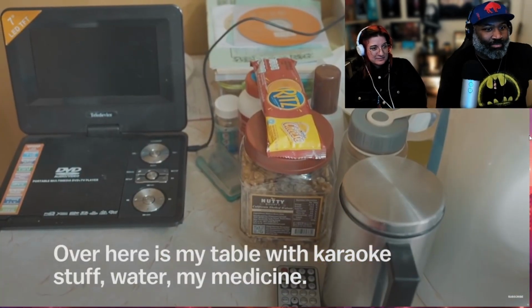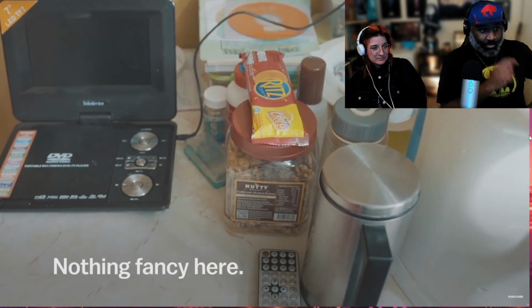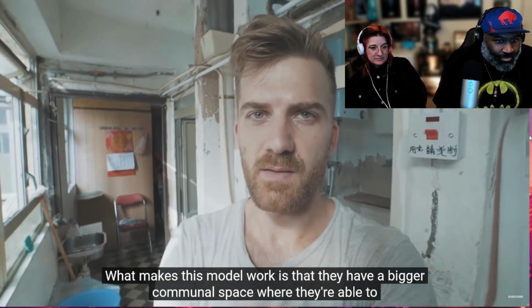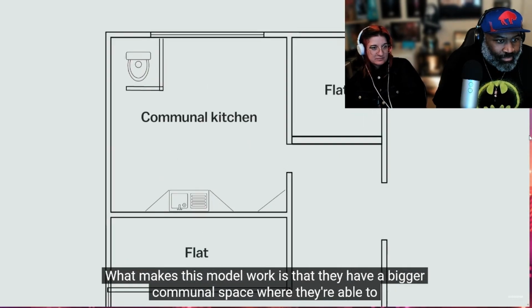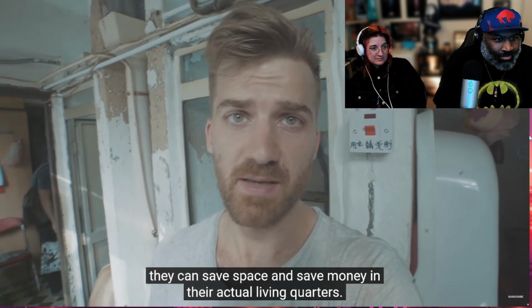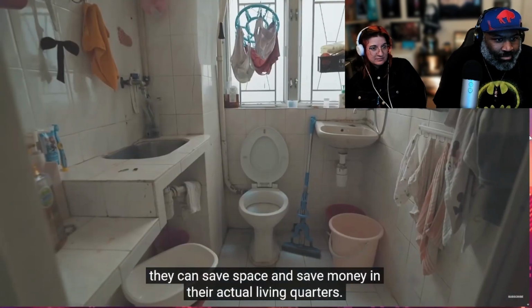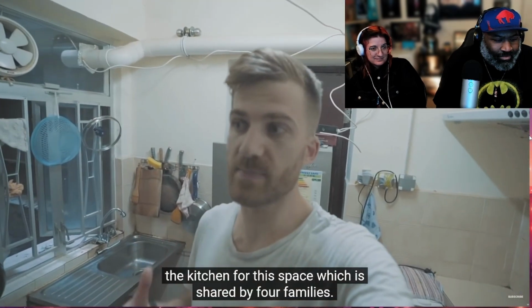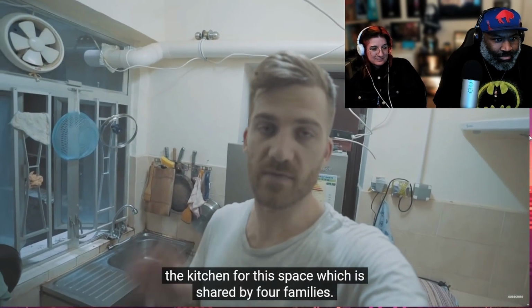What makes this model work is that they have a bigger communal space where they're able to have their cooking and their washing in the bathroom open to everyone so that they can save space and save money in their actual living quarters. So this is the kitchen for this space, which is shared by 4 families.